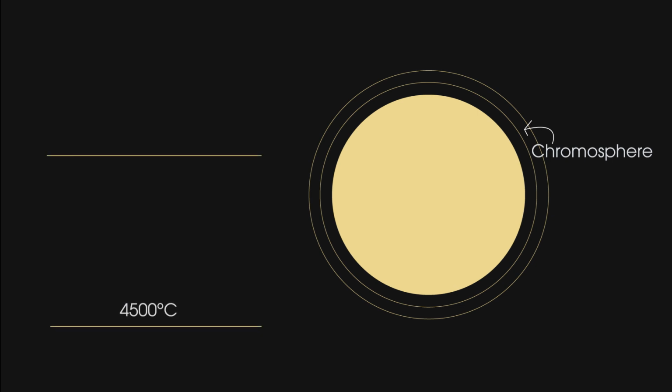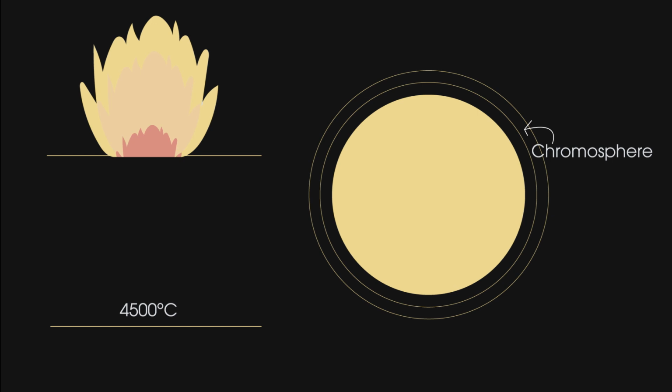The second atmosphere layer is the chromosphere. It lies just above the photosphere and is very thin. At the beginning of the chromosphere, the temperature is 4,500 degrees Celsius, but it rapidly increases as the atmosphere layers extend. A fantastic event happening in the chromosphere is a spicule. A spicule is a giant jet of gas extending upward from the chromosphere, lasting 5 to 15 minutes.